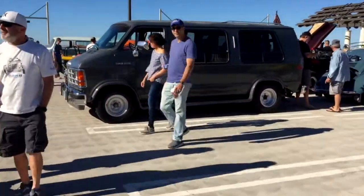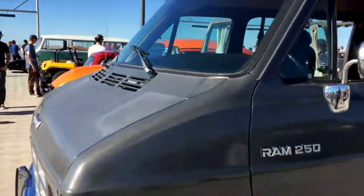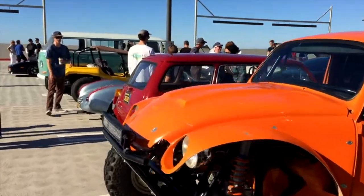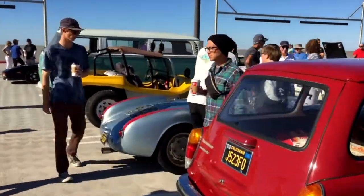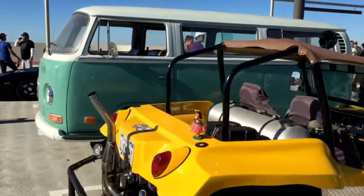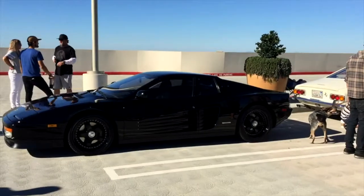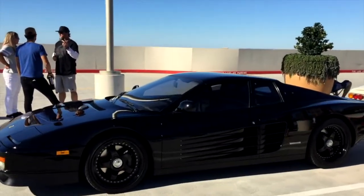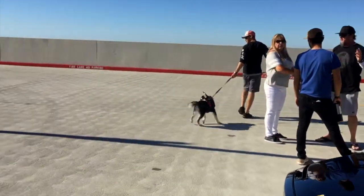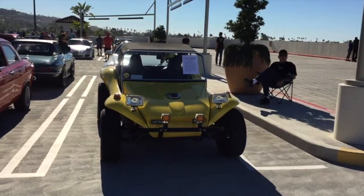This Ram 250 van. Running centerlines on it. The wheels, kind of cool. Another Baja Bug. Volkswagen. Another Spider. Porsche Spider. Another Bug. Volkswagen Bus. And then a Ferrari Testarossa, I believe. And then swing around the other side, we got another little Baja Bug.